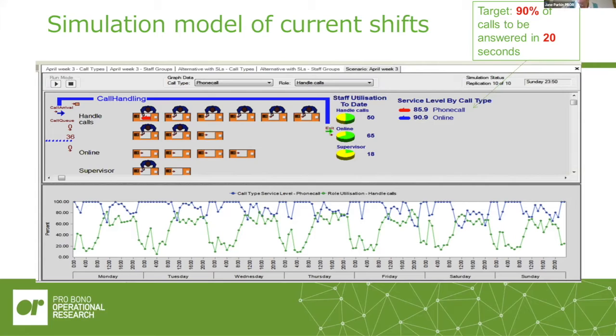So we met again in the coffee shop at the British Library, with the HR manager and the performance manager, and we talked them through this and said, look, these are the times when you've got too many staff on, you haven't got enough staff on, we need to think about changing what we can do to change the shift patterns.